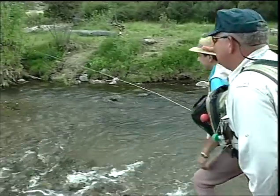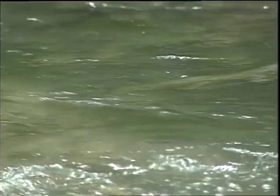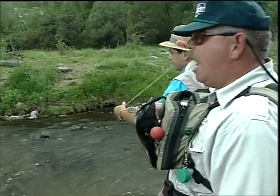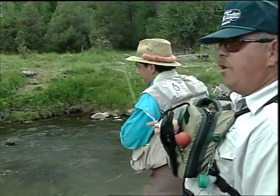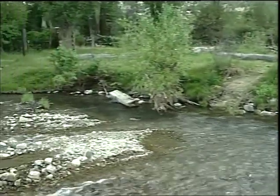Oh, yes. See, he's feeding all right. I can see that. Now, folks, it's important to get your line out and get ready before you start working a fish. You don't want to blow it fast. That's right.